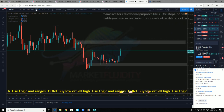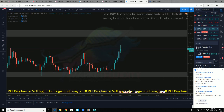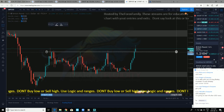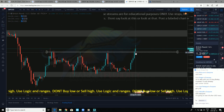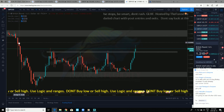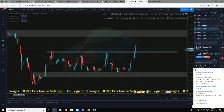Maybe this will be the area where GU is going to come into, 1.21400. Now going into the 1-hour, we see that there is this resistance here across the board. So it needs to create a support here in the 30-minute for it to continue moving up, because if you look left, there are no candles here, just straight traffic.